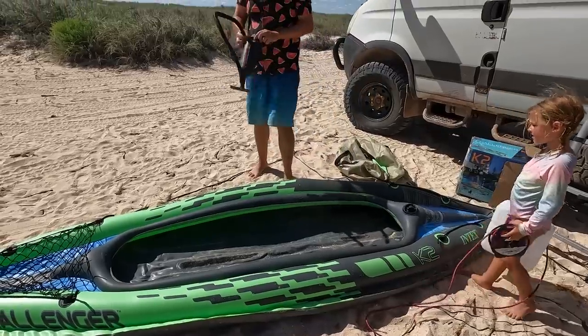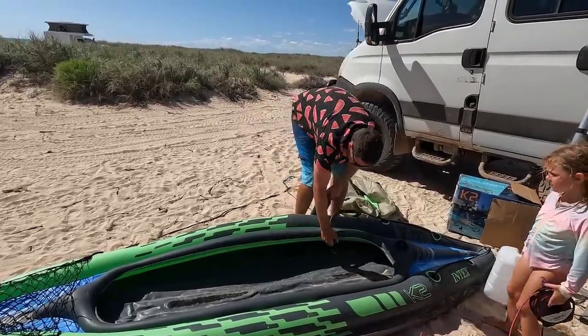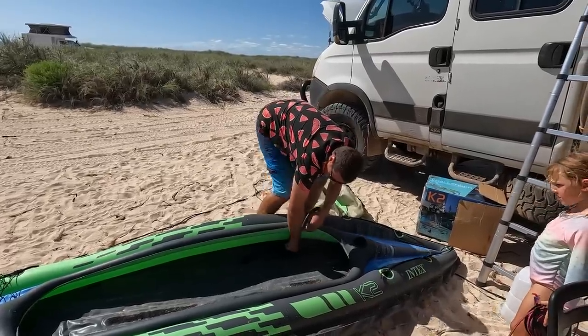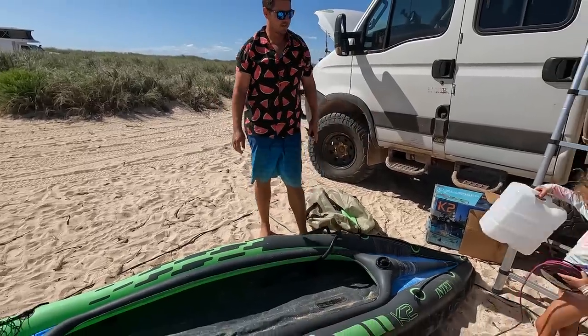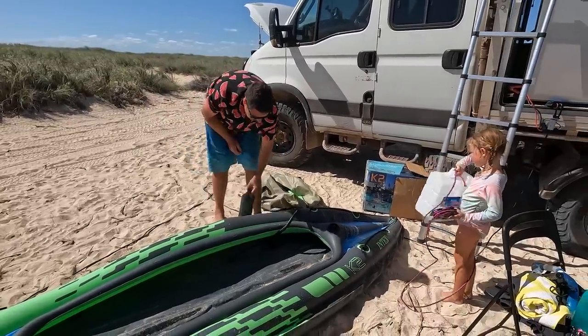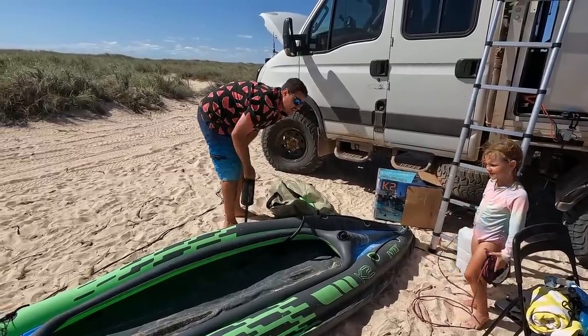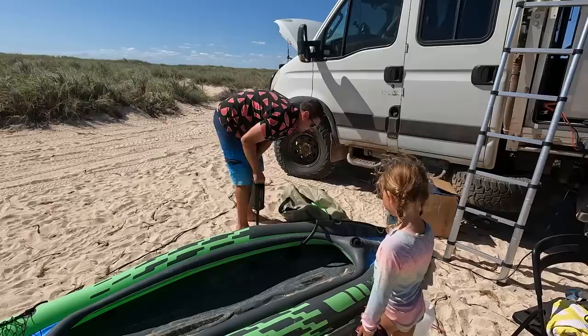What are we doing, Daniel? Packing South Lefroy Bay. Yeah, well, not yet. We're getting ready to. Yeah, we're going to snorkel off the kayak. Made a homemade anchor out of an old 10-litre water jerry. So we're going to fill that with sand and anchor the kayak and go snorkeling off the kayak. That's it. Fingers crossed it all goes to plan. Hopefully.